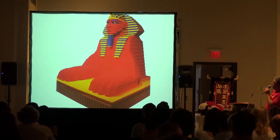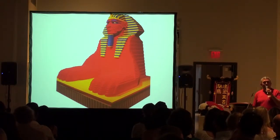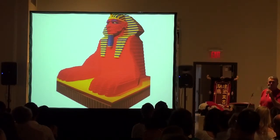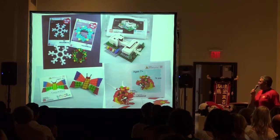The finished model is actually almost 3 meters tall. And if you have the official LEGO catalog from 2013, that is the featured model from August. So you may have seen that before if you have kids. And I've built that 6 times in various cities from the ground up across Canada.